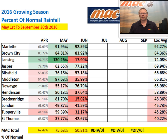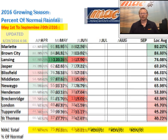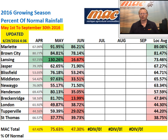If we look at the very latest, as of 2 days ago, notice the average across the MAC area as far as percentage of precipitation from normal was 50.81. Two days later, with no rain across the area, it's down to 47. And you can see some of the very critical areas now. St. Thomas, over the last 2 months, is down to 38% of normal precipitation for both May and June combined.